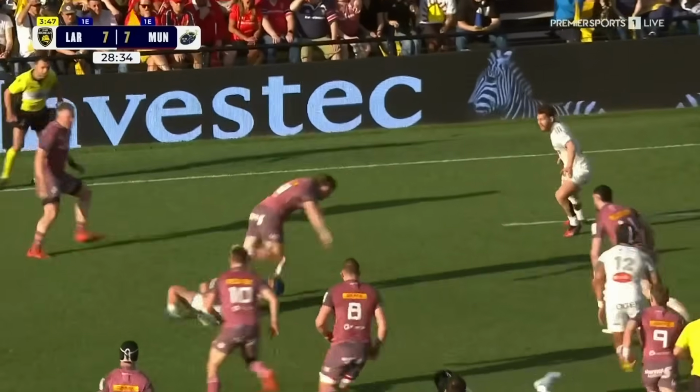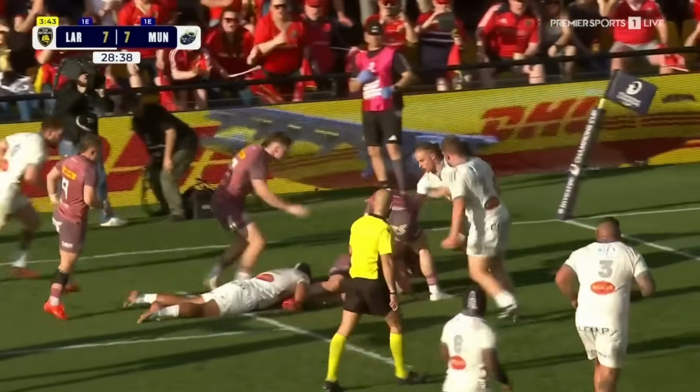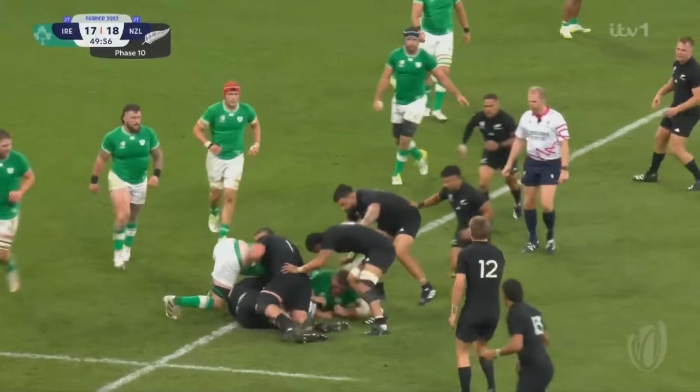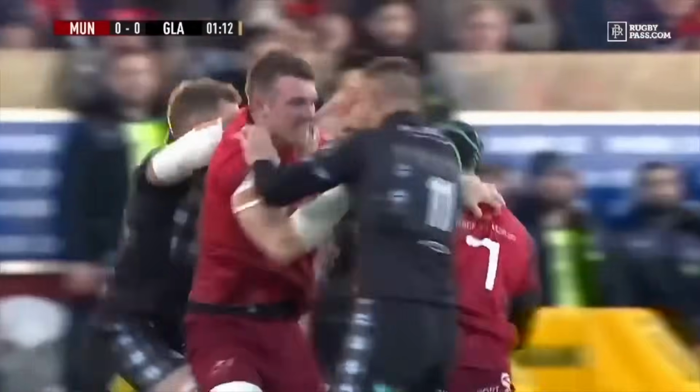Crowley, O'Brien, Sean O'Brien, Peter O'Mahony back inside. Scott Barrett again. Shenanigans going on right on the far side. We've spoken about it.